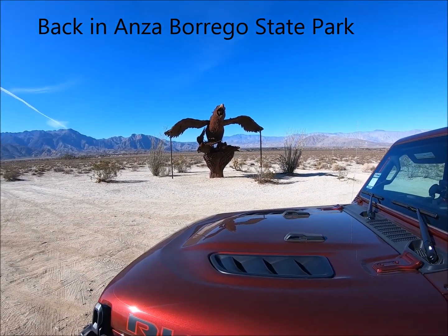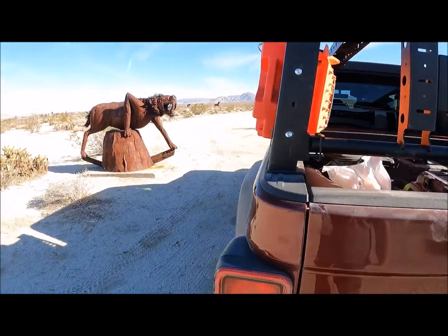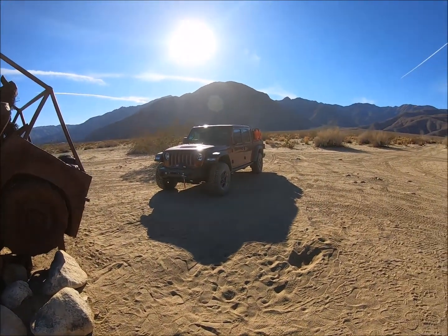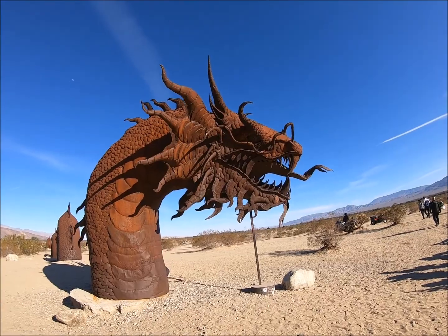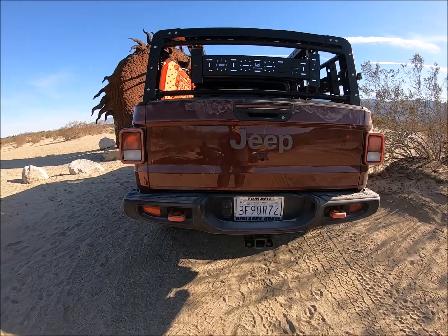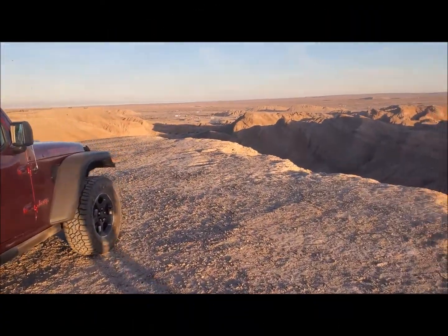Flying like the eagles. Maximus. Hanging out with the beasts. Maximus is next. How cool is this? Time for Maximus to take us home.